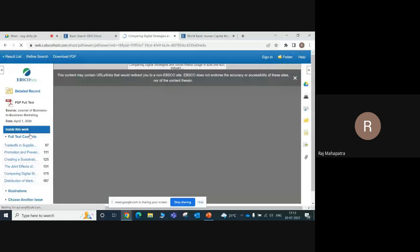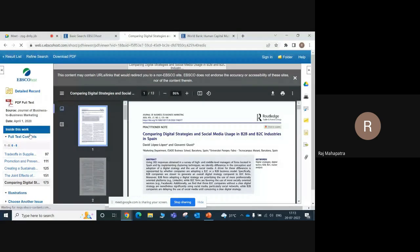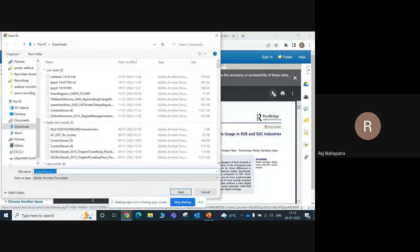You can download the PDF file to your desktop or to your laptop. There are no restrictions on that. You can also take a printout of this particular PDF file. This is a Taylor and Francis publication and the total number of pages is 13. If you want to download, click on the downwards arrow and you can download this article and save it to your desktop.